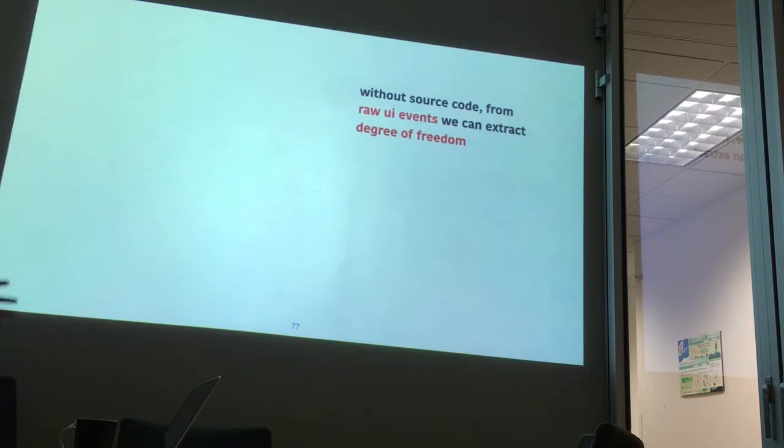So knowing there are these three types of degrees of freedom, improv can then extract such degree of freedom simply from the raw UI events, which means it doesn't need to modify the source code of a web application, but just by observing the UI events, it can extract this information. So assuming we have incoming touch or mouse movements, first we compute the footprint, which is how much the finger or the mouse moves during the course of this action. And if it's smaller than a threshold, then we consider it as a DOF0 action. Otherwise, we look at whether it's degree of freedom 1 or 2.